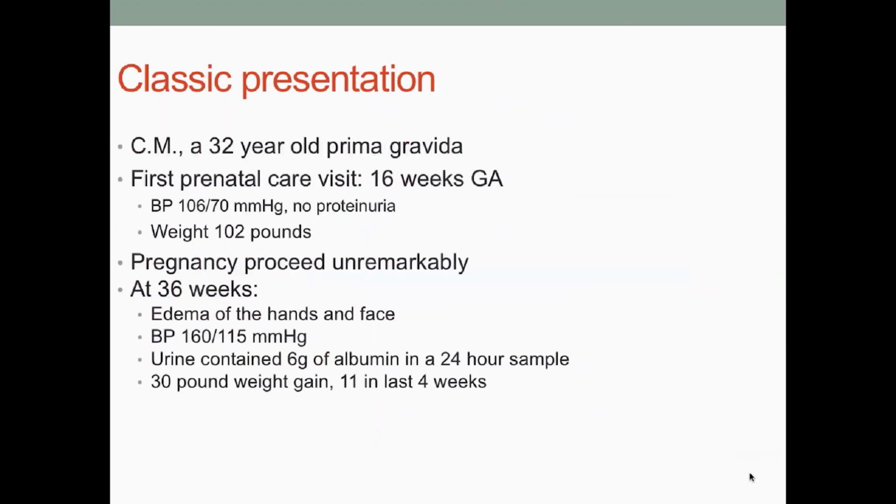This is a very classic presentation of preeclampsia. So CM is a 32-year-old in her first pregnancy. When she initiated prenatal care, she had a very normal blood pressure, no proteinuria. Everything went along smoothly until she appeared at 36 weeks with edema of her hands and face. She had a rapid weight gain. She had very high blood pressure and some significant proteinuria.